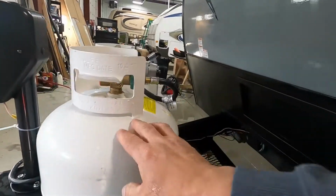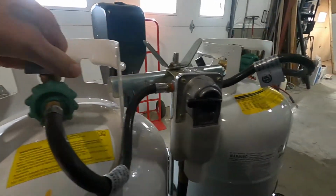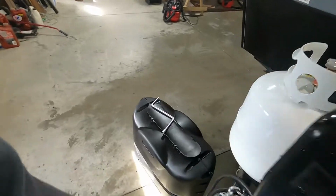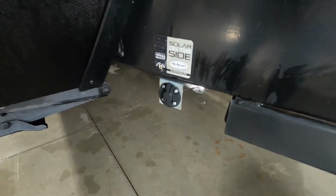The propane tanks do have a regulator. Simply point this toward the tank you wish to be using. Lefty-loosey to open. Again, your power tongue jack. There's a cover for your propane tanks. Prepped for solar on the side. You can hook up a solar panel here and that'll trickle charge your battery.